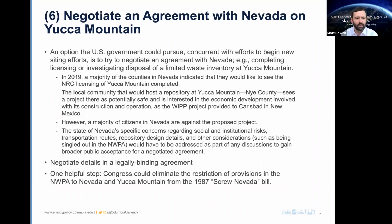A different direction you could go is to try to address Nevada's stated concerns regarding transportation routes, repository design details, restrict transportation corridors, and pursue perhaps a much smaller, 1/10 or 1/20th the size program, which would generically reduce risks. And you could ask the National Academies to take a look at how these risks are changed by these design details. You could pursue disposal of the cooler, less radioactive defense waste, maybe make use of backfill to address seismic concerns.